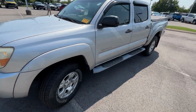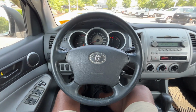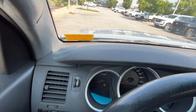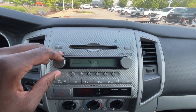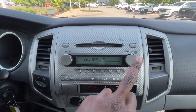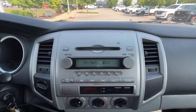But let's go ahead and hop in the driver's seat. So leather wrap steering wheel here, feels pretty nice. And just a little bit of cracking and fading, but again, 416,000 miles. Now over here to the radio, we can toggle volume here, and then we can click to turn the audio off, and then we can tune here, and then click this, and we can pull up the actual audio control, so bass, treble, fade, and balance there. And then we do have our presets there.